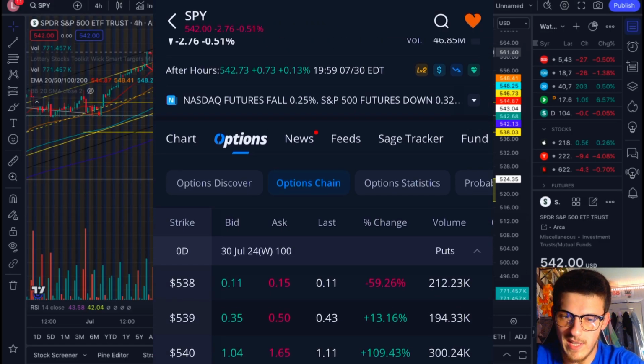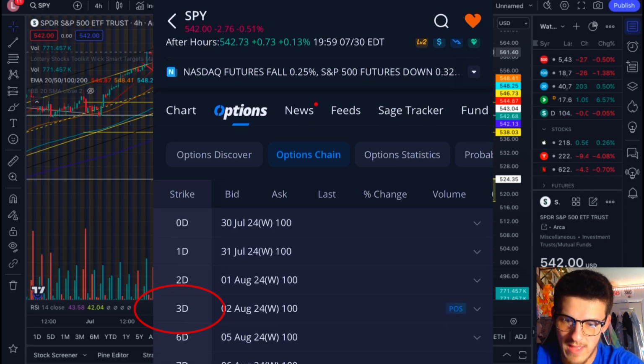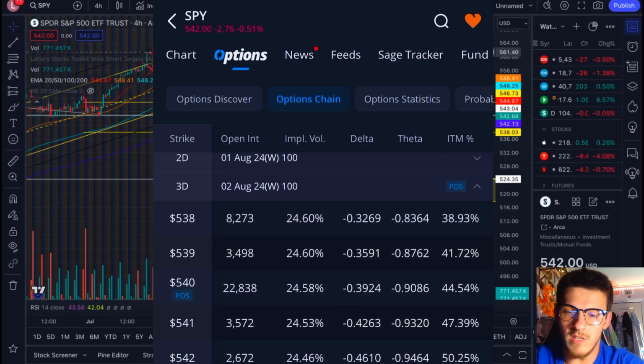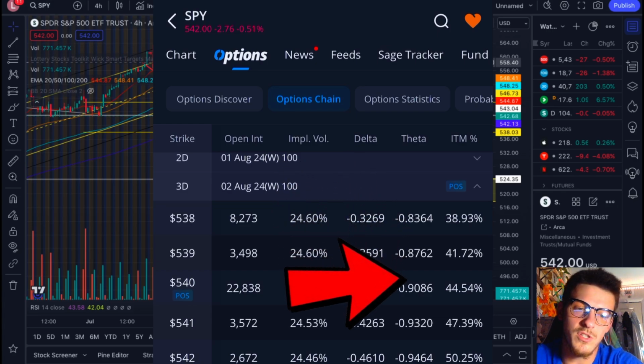So what I normally like to do is never go for 0-day expiration. So we're just going to get out of that. The Friday close. Today's only a Tuesday. I'd look at the Friday close, which is a 3-day expiration. Now, why am I doing this? This is because of theta. You can see right here at the end of the contract, this is one of the most important things that you want to pay attention to.